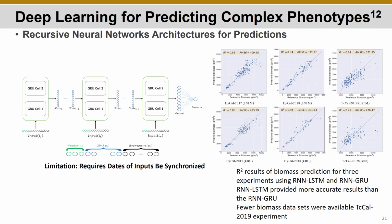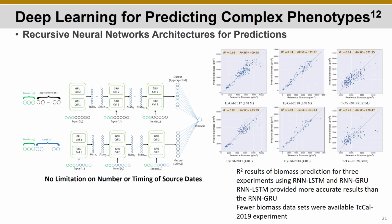Now, the way this architecture is designed, they all have to be synchronized. So if you didn't have data at the same time or the same quantities of acquisitions, then you could separate it out, something like this. And so we refer to the first architecture as LSTM and the second as GRU. And what you'll see here on the right are the predictions from those, which are getting to be reasonable.